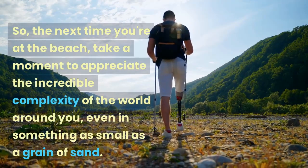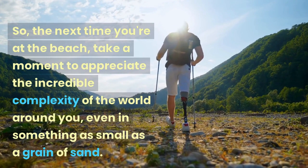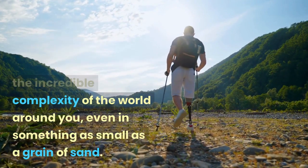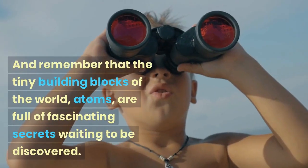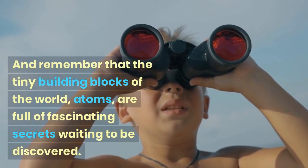So, the next time you're at the beach, take a moment to appreciate the incredible complexity of the world around you, even in something as small as a grain of sand. And remember that the tiny building blocks of the world, atoms, are full of fascinating secrets waiting to be discovered.